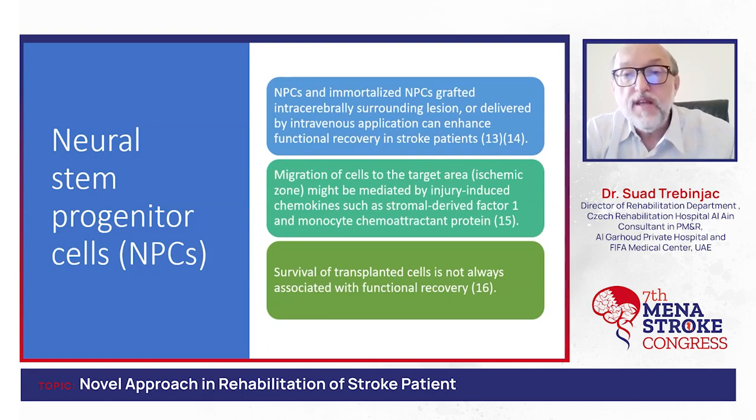So when injuries happen, when the stroke happens, there is production of these substances, and these substances somehow guide the cells to the right place. Another interesting observation from one study is that survival of transplanted cells is not always associated with functional recovery. This is very interesting because obviously we have a different therapeutic outcome in different patients, and the question is why.